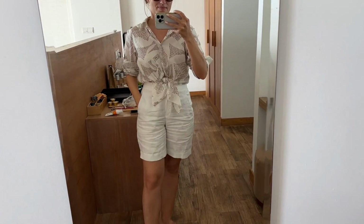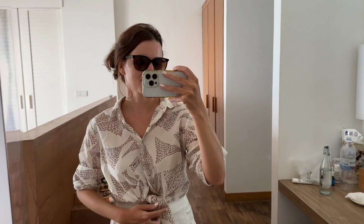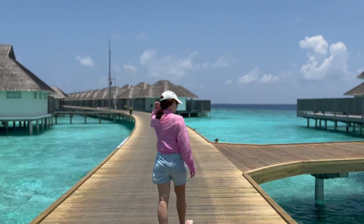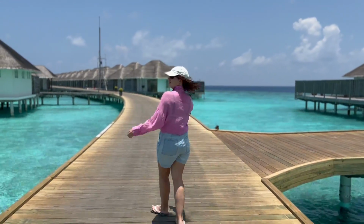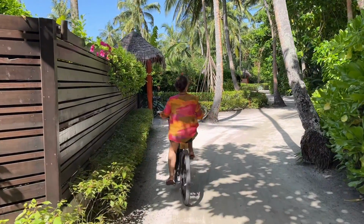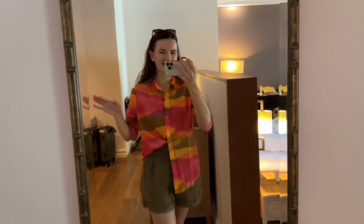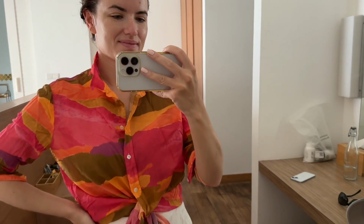While it's important to choose neutral colors that complement each other and create a cohesive look, I think it's really fun to add a pop of color when you're on holidays. So I usually bring 2 or 3 colorful shirts with me. I love wearing linen on holidays and I think linen shorts work really well for a tropical climate. I usually bring 1 light color shorts and 1 dark color.